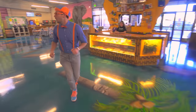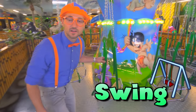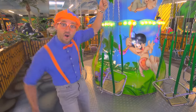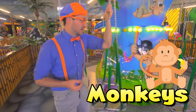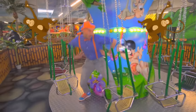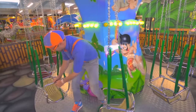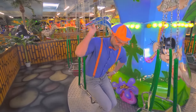Let's go ride some more rides. Check this ride out. Thank you. Whoa. Hey, these look like swings. Do you know of an animal that loves to swing from trees? Yeah, monkeys love to swing on trees. Let's act like monkeys. Okay, all right, let's hop in. Okay, here we go. Okay, let's take a seat.